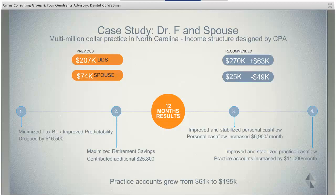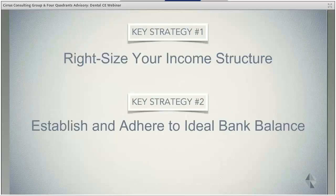And so the biggest thing with the spouse, by dropping the income, there was a lot of taxes that didn't have to be addressed, Social Security taxes and what have you. However, we were able to maximize the 401k. Just a couple small examples of one or two of the dozens and dozens of things that can happen. So that's just a brief touching on right-sizing your income structure.